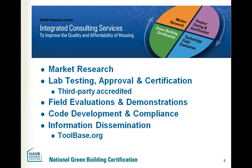We do product testing and certification, so we test OSB, countertops, lavatory sinks, whirlpool tubs, and then recently added to that is our Green Building Certification Program. And we do a lot of technology field evaluation.